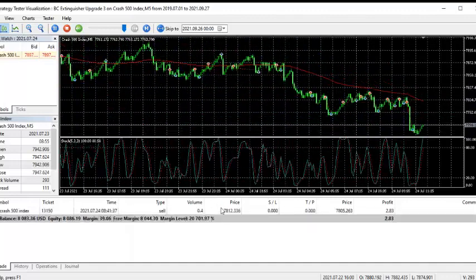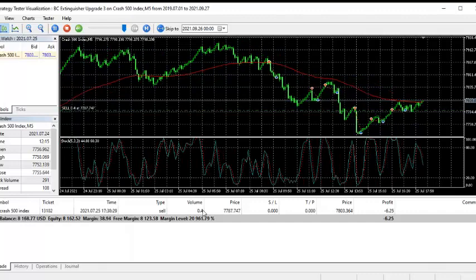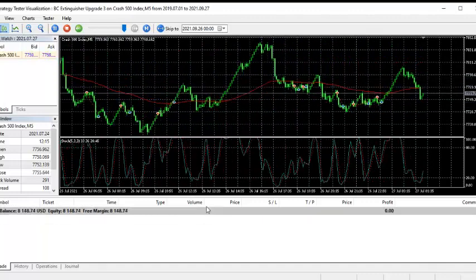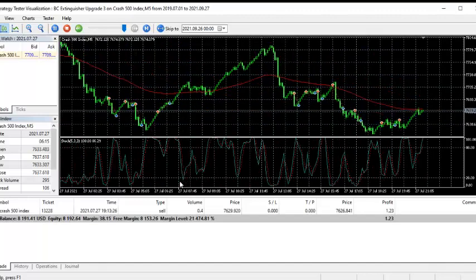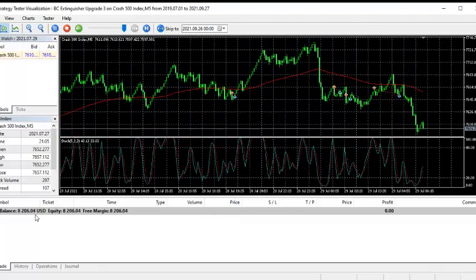So you realize that the BC extinguisher is indeed a beast, a money saver, a money grower as well, and also very, very reliable. It is reliable because it's using the same lot size. Number one. Number two, it is reliable because it is trading the spikes. So it is going in just one direction, and your money grows consistently, which is very good.